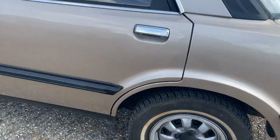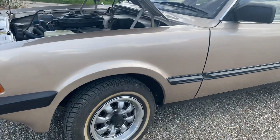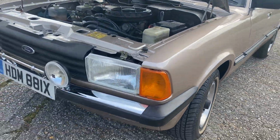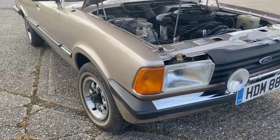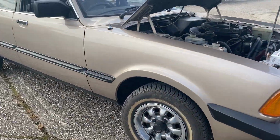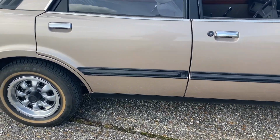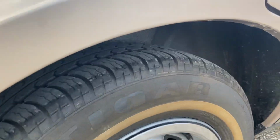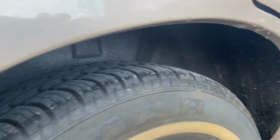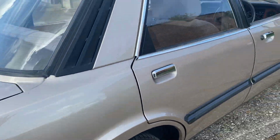And undoubtedly over the years, I feel sure this car would have been very well maintained to still look as good as it does after all of these years, bearing in mind this one was registered in 1982. But yeah, I'm hoping that angle of the camera is allowing you to see that down at a low level. She's in good condition, and looking into those arches you can see everything is nicely undersealed.